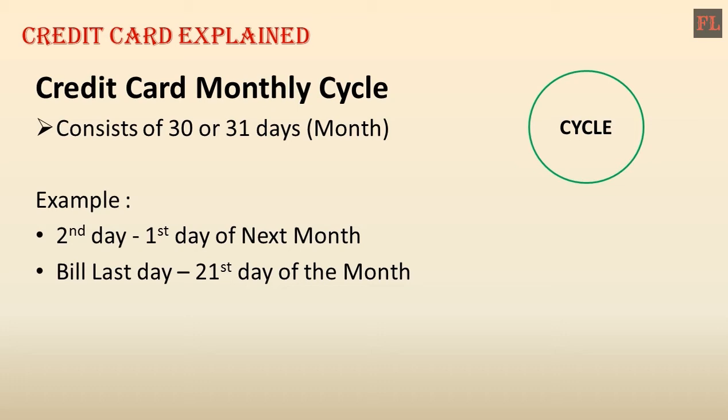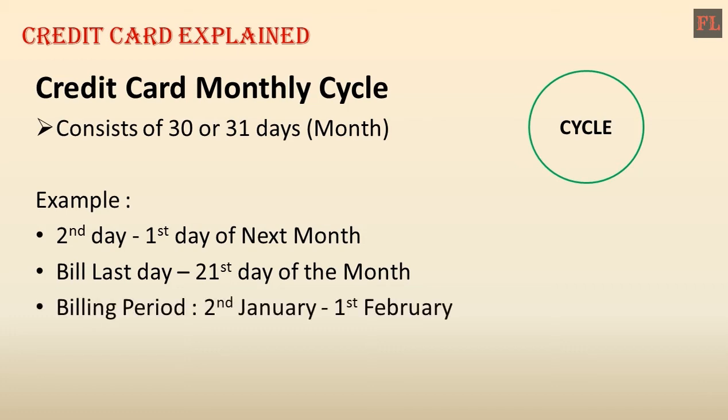This means that for all the goods that you have purchased from 2nd January to 1st February, the last day of the cycle, the total amount that you are supposed to pay for all these purchases will be due on 21st of February. Now you have two options to pay the bill. Either you can pay the bill in full or pay the minimum balance that is mentioned in the report. But as I have mentioned earlier, you should always pay your credit card bills in full. In this way, you get a maximum of 50 days interest free credit on your purchases.